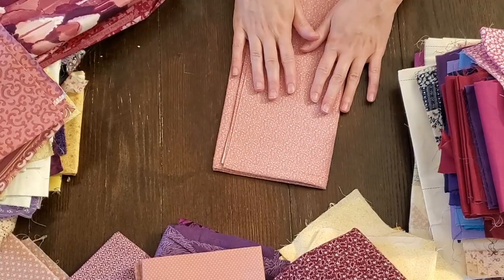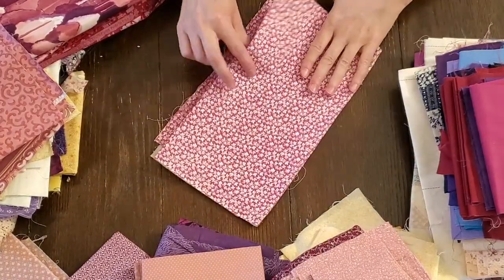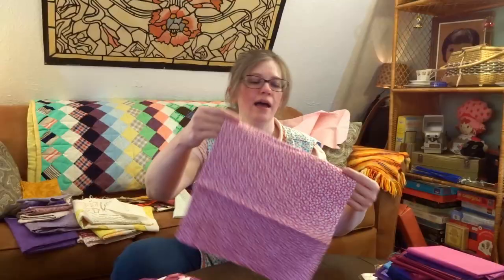I think there was more of this. Is this the same? Yeah, nice. Okay, this one does not look very 80s to me. Nothing on the selvage. I don't have a guess for when this is. I just don't think it's 80s. So it could be 90s. I think it could go with some of this other stuff. Let's put it there for now.